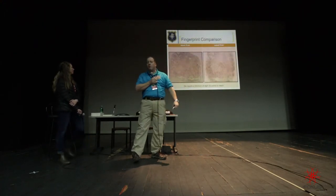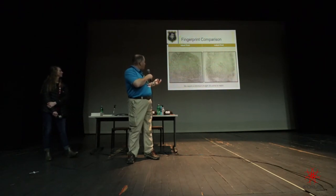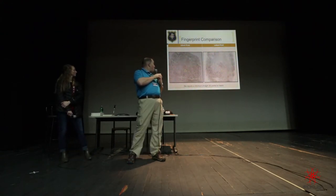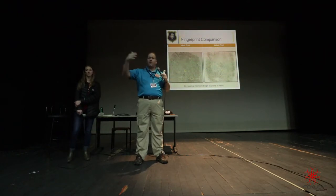All right, this is a fingerprint comparison, just so if you want to see what one looks like. We have individual points we call minutiae. This would be what we call an ending ridge, and this is a similar ending ridge. This is an island, this is an island. This is a bifurcation, this is a bifurcation. We like 8 points to match. We don't have a set number that says you have to have this number of points.